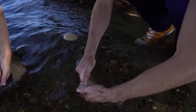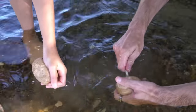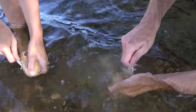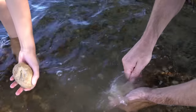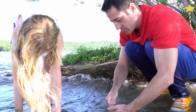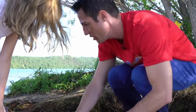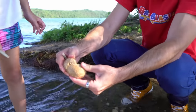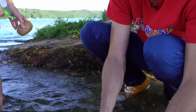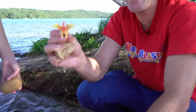Oh, wow, the egg's coming apart. Oh, it's rolling behind you. Here we go. Ooh, I think I know which one this is. Hold on. This is a baby pterodactyl.